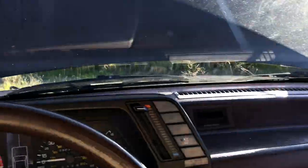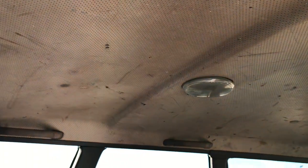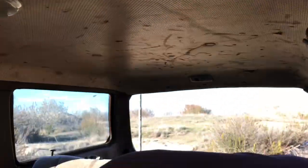So the headliner is original. The headliner's got some scrapes and some scuffs. And this light and the dome light, the fuses, they're not working. I don't know exactly what the issue is. I don't really worry too much about it. Those are not working. Get in the back here.